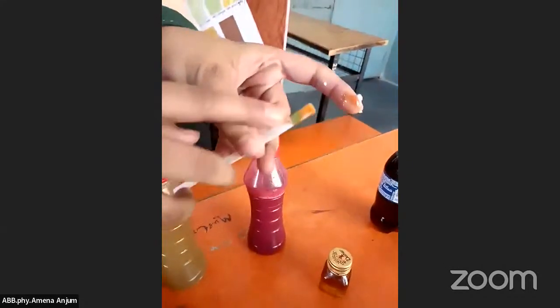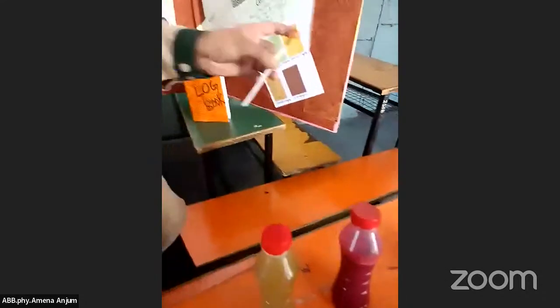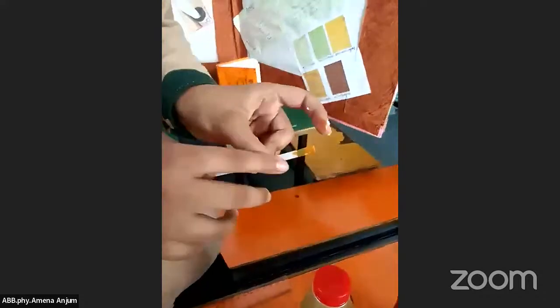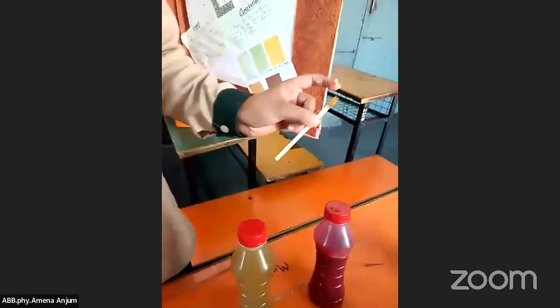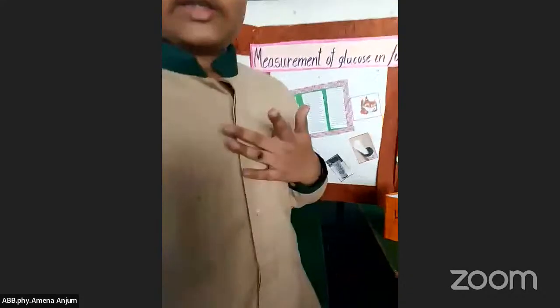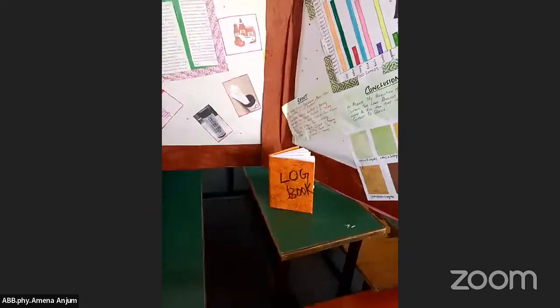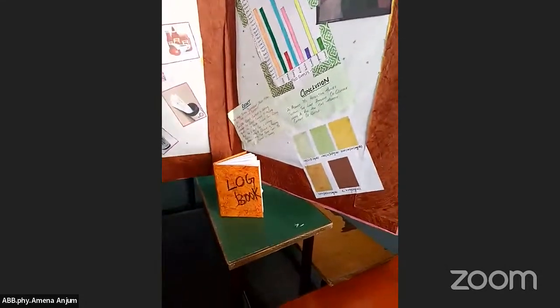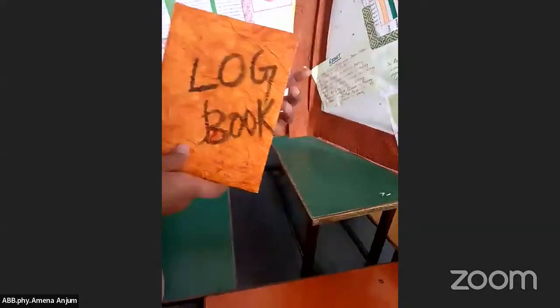See, the color of the ketchup has changed to a darker one. Everyone says that ketchup is made with real tomatoes, but it is made with sugar and glucose. With this, I conclude my demonstration. Hope all of you understand how important it is to check the glucose level in our food. In this, I have made a logbook also.